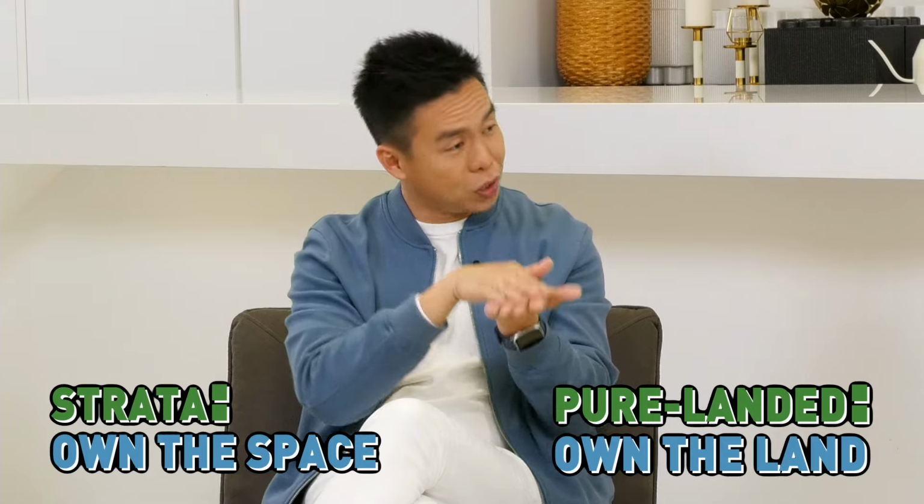There's another form of landed property which is called a strata landed property. They behave quite like a strata condominium because we don't talk about the land cost, we talk about the built-in area. Is it something like townhouses? Yeah, something like that. Townhouse, cluster house, strata landed properties, they fall into that strata category where we talk about the strata holding. So you own the strata space, but pure landed, you own the land.